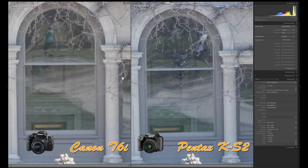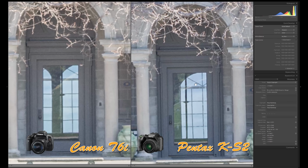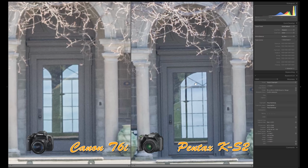It's also interesting to know that the Pentax pictures were much more detailed. The K-S2 doesn't have an AA filter, which lets it get sharper results. Also, the $125 Pentax 50mm f1.8 just might be sharper than the $330 Canon 50mm f1.4.